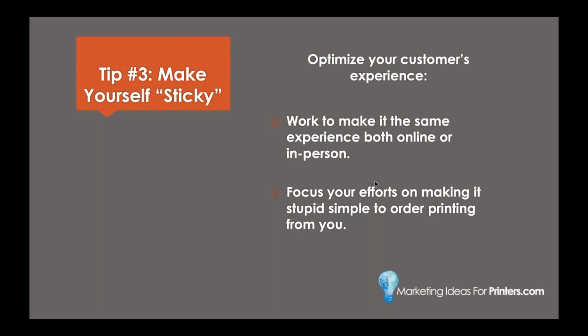Have someone who's a good friend who will shoot you straight, go through ordering printing with you. Have them go to your website, have them go through the process, see where they get hung up on things, where they get frustrated, where they're confused. Make a note of that and then work to fix those areas so that you can optimize their experience and ultimately make them want to return to you and make yourself sticky.